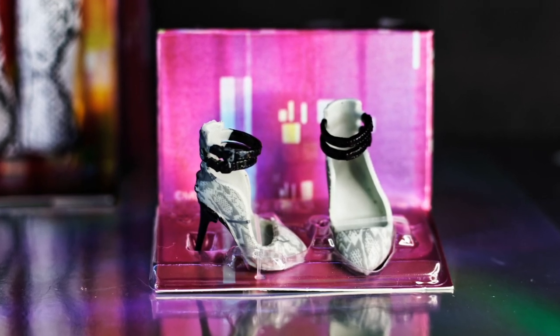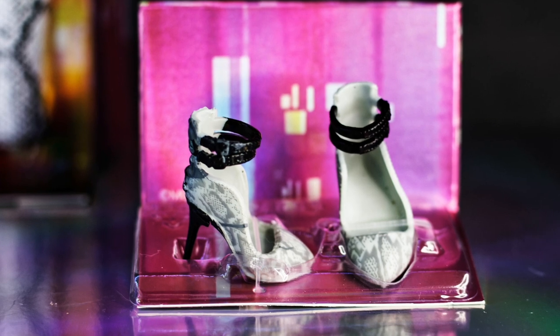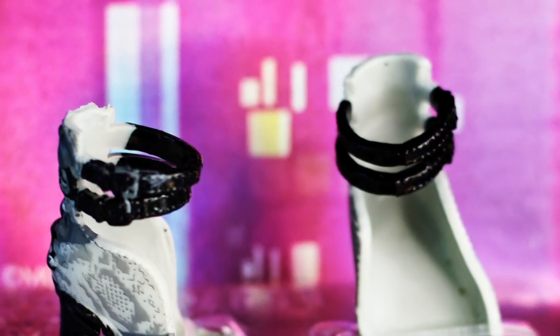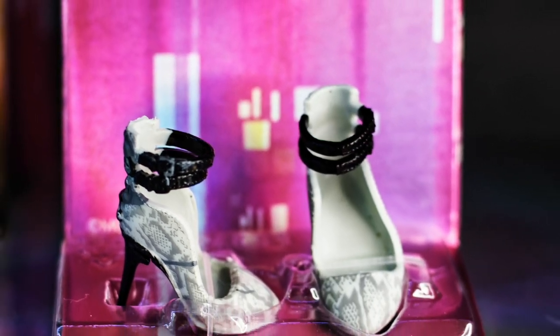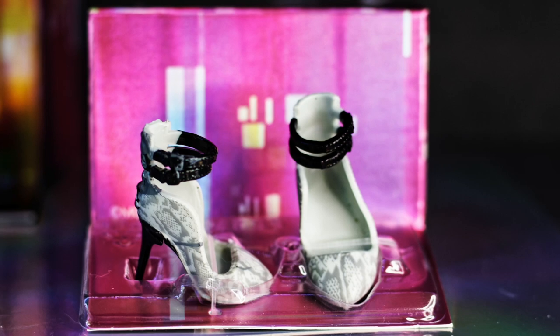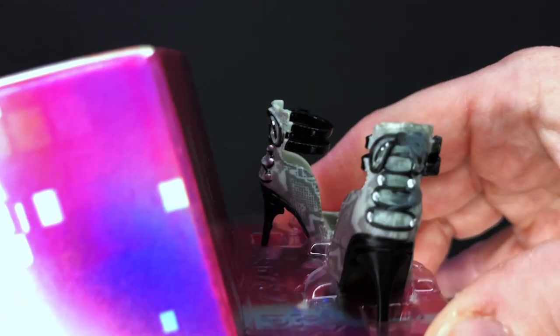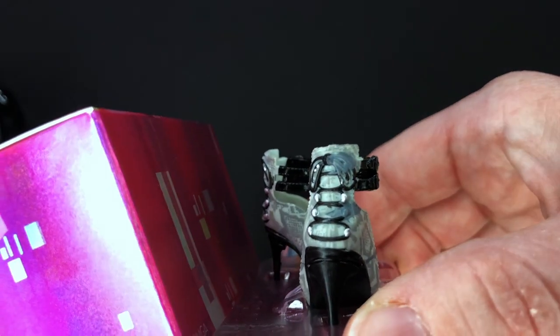Now for the shoes, which also go with the leather, the snakeskin leather, has two black straps on the ankle, and then black heels. Oh, and look at the back of these, they have a lace up and a bow. Now my bow is gray on one side and black on the other.